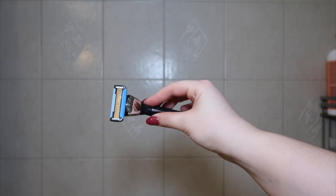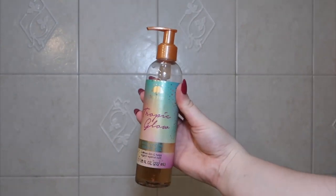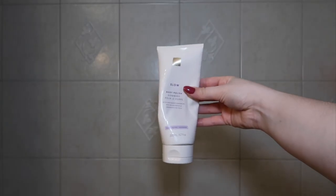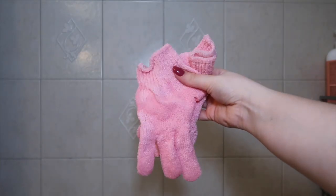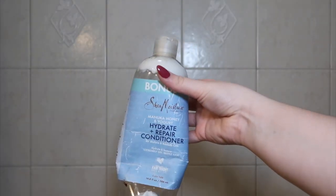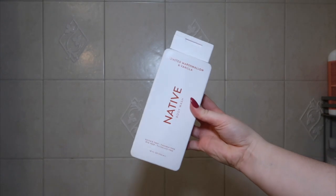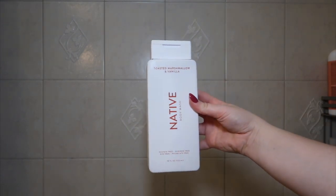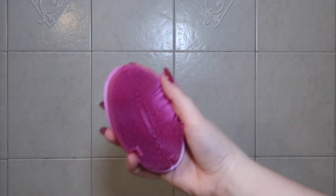Then I went in with my Amazon razor and the Tropic Glow shave oil from Tree Hut, and I shaved my legs. And after that, I exfoliated the downstairs area with this European Wax Center scrub and exfoliating gloves. After that, it was time to rinse out the hair mask and go in with my conditioner, which is also from Shea Moisture. And once I rinsed that out, I went in with this Native body wash with my silicone body brush, and I used a feminine wash afterwards.